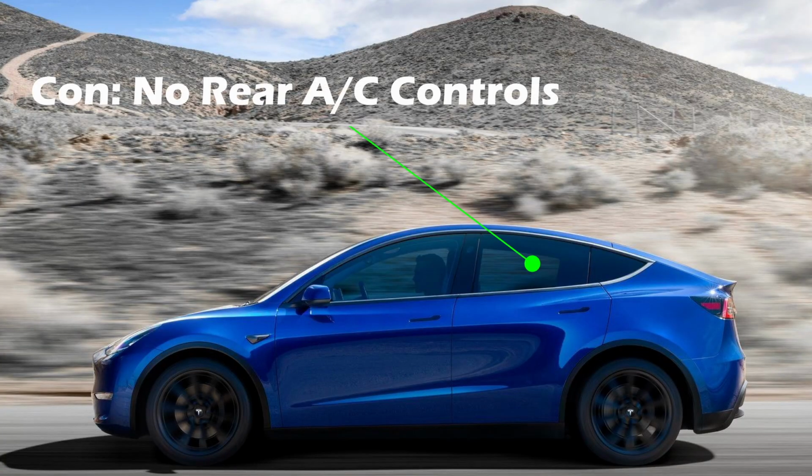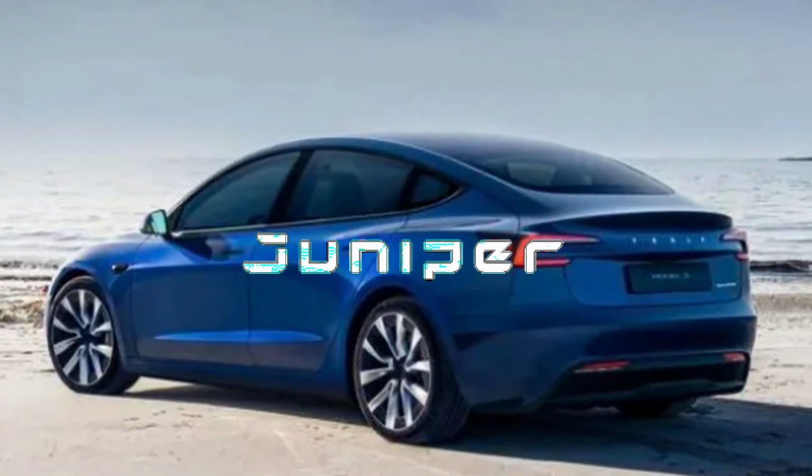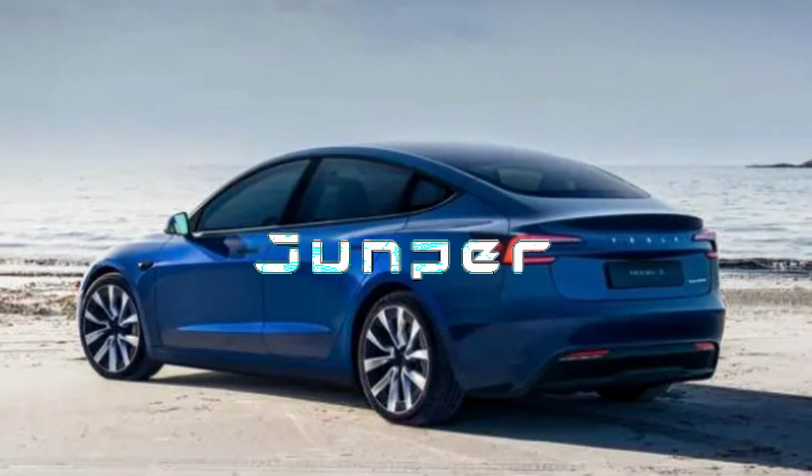Now, number 2 on the cons list is no rear climate control. This is a big issue, especially on those long road trips when you have friends in the back that want to control the climate and don't want to pester you while you're driving to make changes to the air conditioning. Big letdown for the Model Y, and an obvious area that they could make improvement in their Juniper refresh that's supposed to be coming out next year.